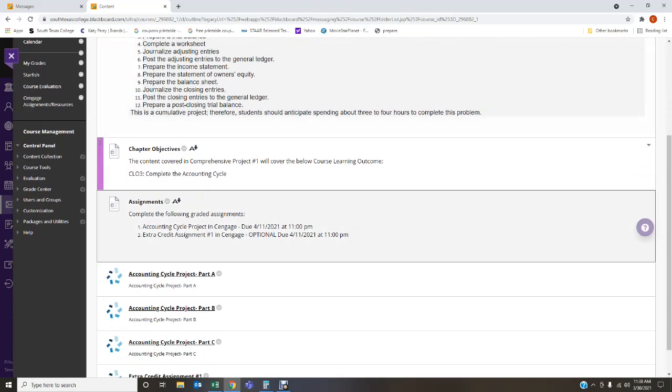Okay, so the content covered in the comprehensive project will cover the below course learning outcome, which is to complete the entire accounting cycle. We need to be able to complete the accounting cycle before we leave this class. Okay, the accounting cycle project is due on Sunday at 11 p.m. And we also have that extra credit assignment that is optional, also due on Sunday at 11 p.m.